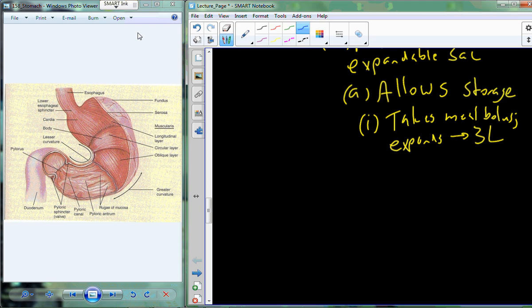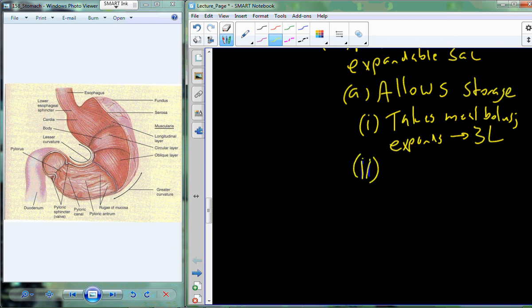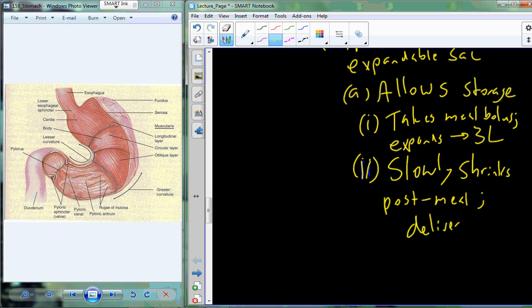The point is that maybe 3 liters is 20 pounds. I don't know. But the stomach can expand, and then after the meal, it begins to shrink as food is slowly delivered into the small intestine. So this slowly shrinks post-meal as we deliver the meal into the small intestine after we've broken it down and digested it.